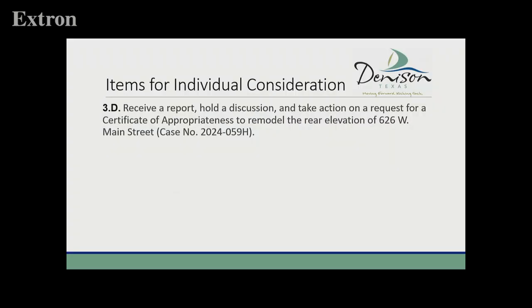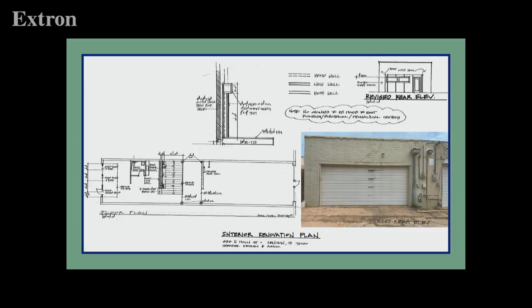Item D, receive a report, hold a discussion, and take action on a request for a CO of A to remodel the rear elevation of 626 West Main Street. I do have one comment regarding this one. Okay. The letter references 626, the application references 526, just to make it consistent. Thank you. Yeah.